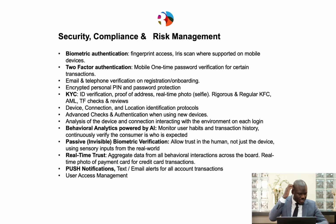the user habits, monitor the transaction histories, and then make sure that the customer is who they are by monitoring what they are doing now and comparing it in real time to how they have used the platform before. You could also use other methods like biometric verification, passive biometric verification, where you know who the human is, right?